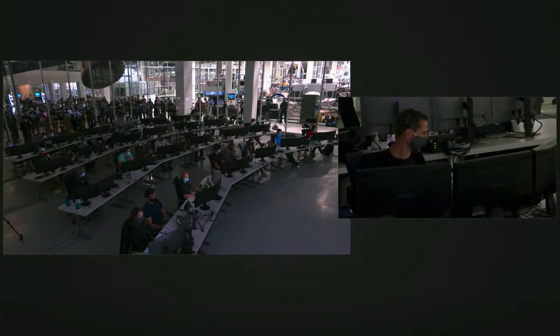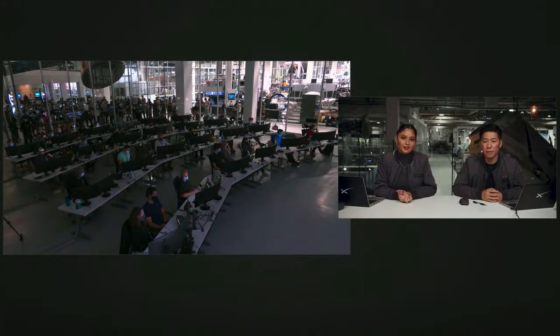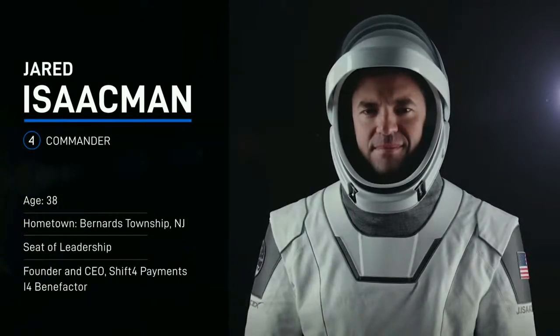And again, if you're just now joining us, you are tuned into the Inspiration4 mission. This is the first all-civilian crew out to orbit, and now they've been out there for about 3 days and now making their way back. And the crew on board is Jared Isaacman, who's the commander for the mission. He is the 38-year-old CEO of Shift4 Payments.